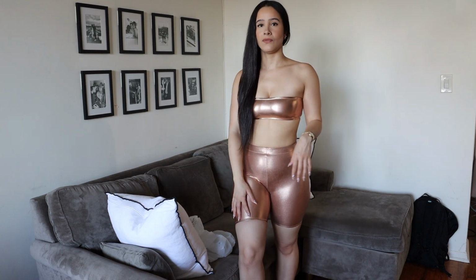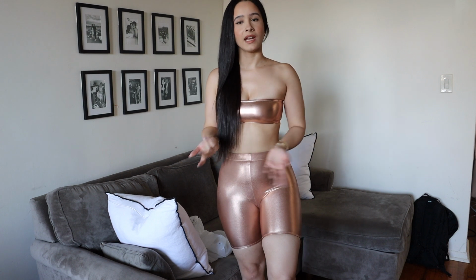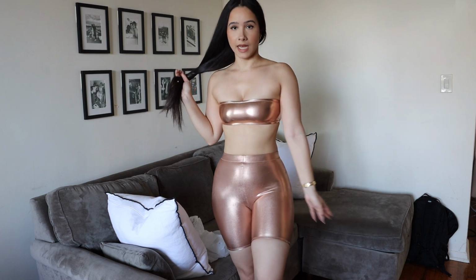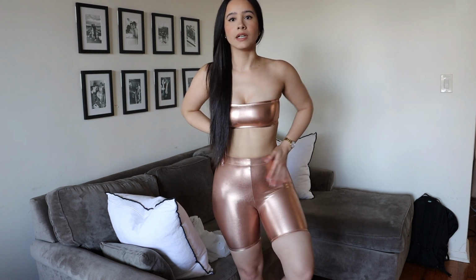Maybe it's just the way that they fit, because they fit very snug. I don't know. I'm not the biggest fan. They're not the worst, but they're really not the best in my opinion. It makes for a cute set and a cute little cover up sort of thing. I don't know if these shorts are cutting it for me.